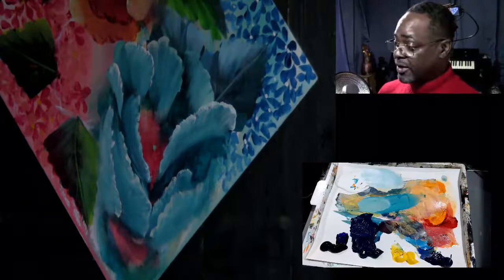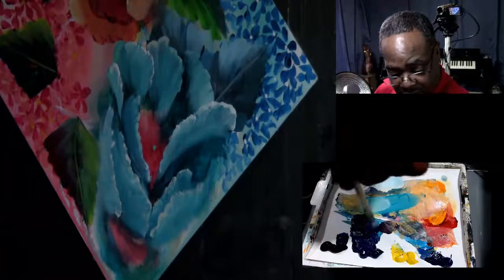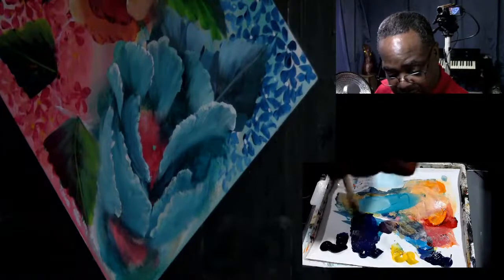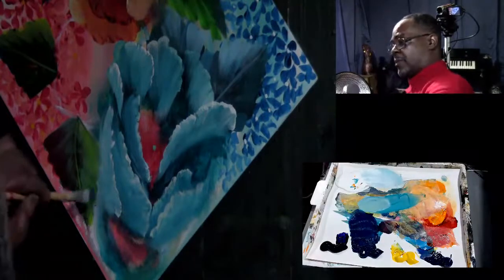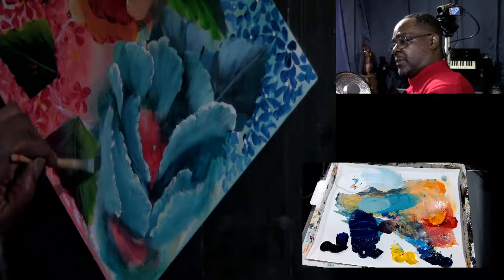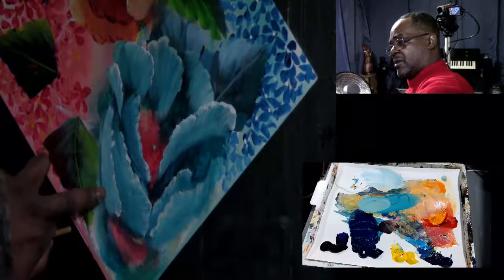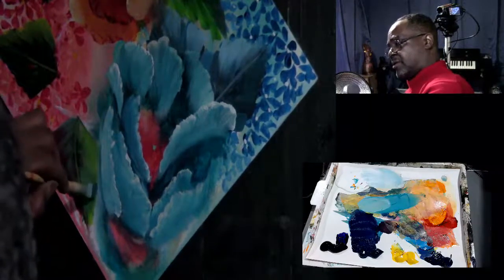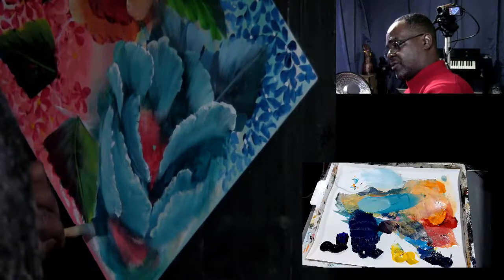Bet you thought I forgot all of that. I didn't forget. Let's just take some straight color here. This is a little bit of the ultramarine and the phthalo blue. We're gonna come around in here. We'll darken this up a little bit, and we'll kind of blur that. Let's go here, and we'll just kind of get some strokes going there.